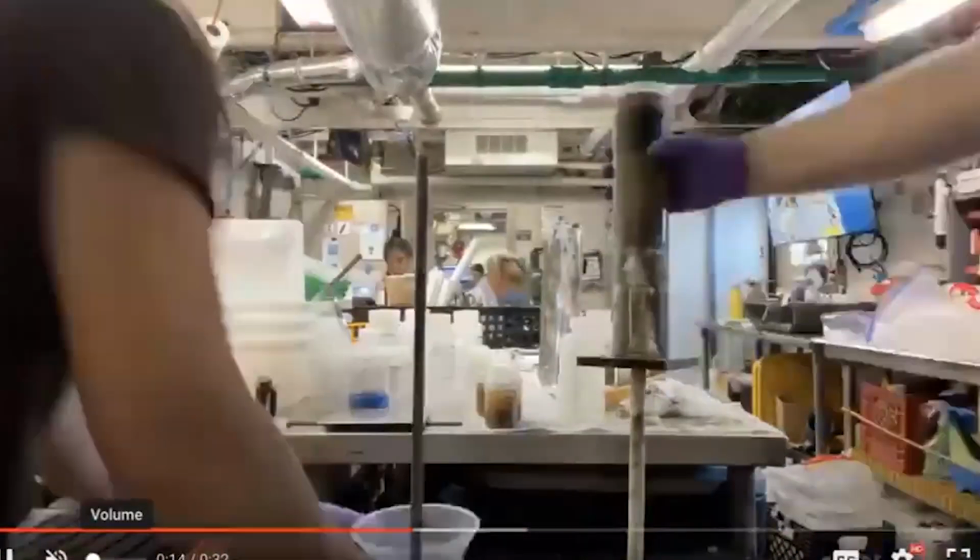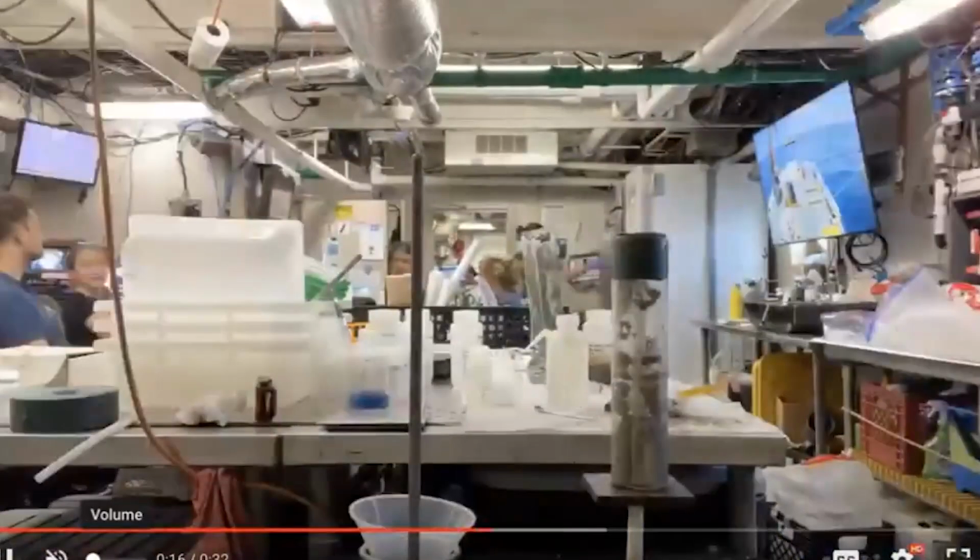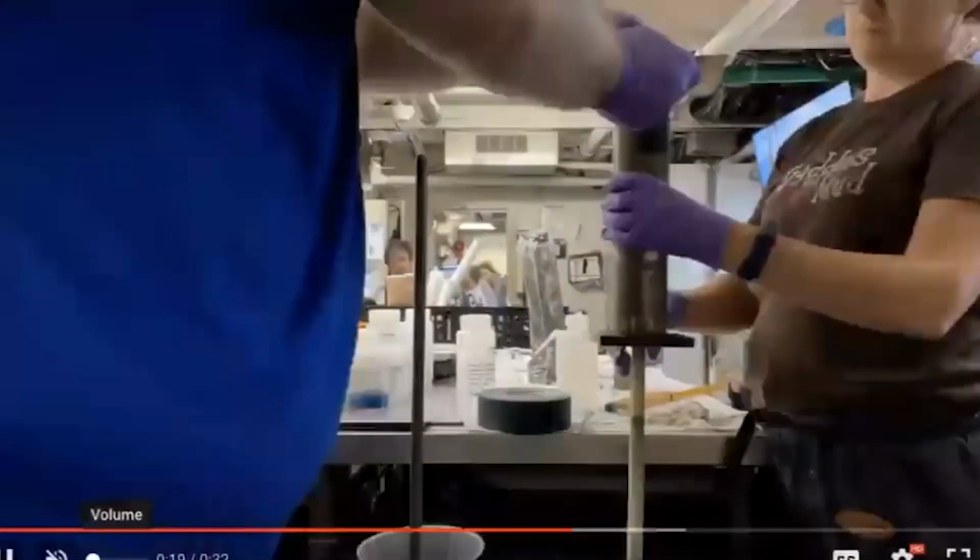Oh, it looks like we have a little time lapse of you guys processing some sediment cores that everybody just saw there. So that was fun.